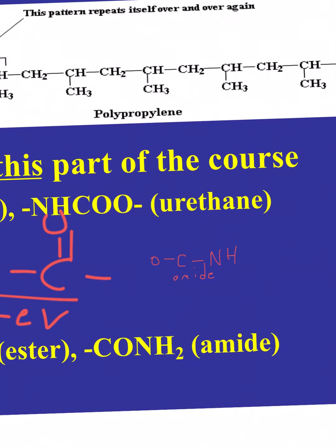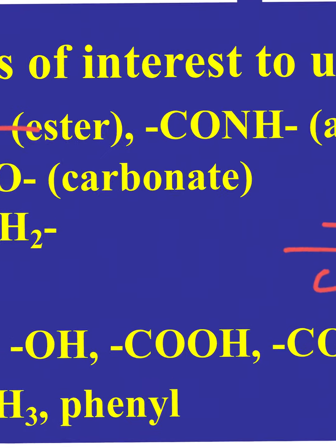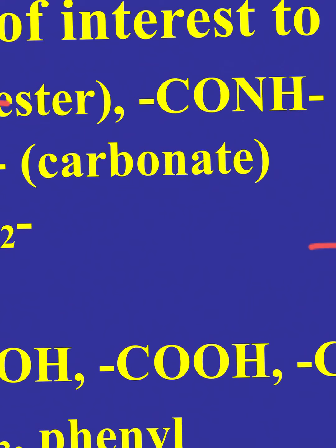And then we have the urethane, which is carbon, oxygen, nitrogen, hydrogen, and this can sometimes be R, meaning that it doesn't terminate in hydrogen, it continues on in another polymer chain. And then the last one is carbonate. Yeah, so carbonate is another structure. Again, you'll see this later. Actually, you'll see more of it this lecture.